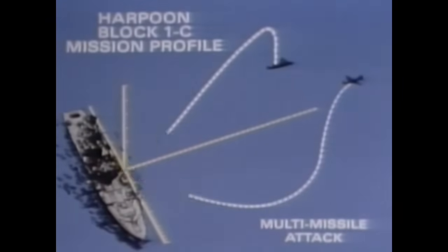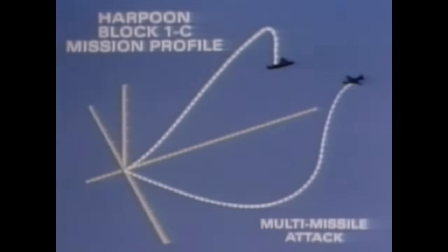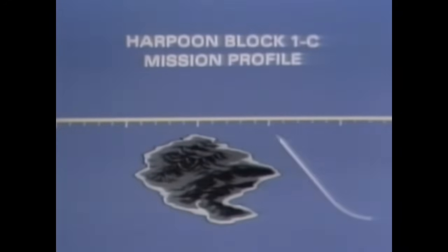In a combined attack, two missiles can approach the target from completely different angles. Harpoon can also navigate around landmass to acquire its target.